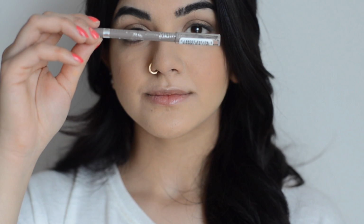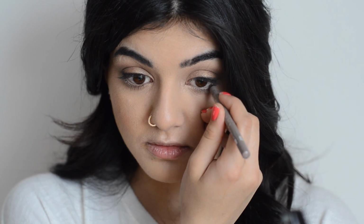Now I'm just taking a taupe color by Rimmel. It's an eyeliner pencil, and I'm just going to put that on my waterline to make my eyes a little more open, a little more rounded, just like Gigi does, because she does have small eyes.